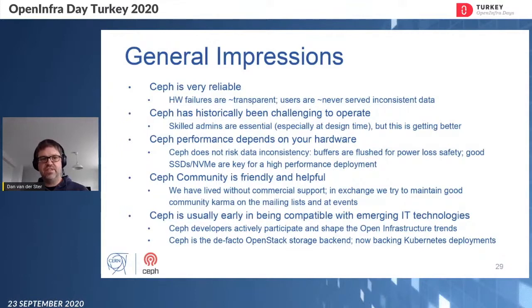One of the best features of Ceph is the community. The Ceph community is very friendly and helpful. So we have lived so far without commercial support. But in exchange for this, we try to maintain a good community karma on the mailing list and by participating in events like this one.